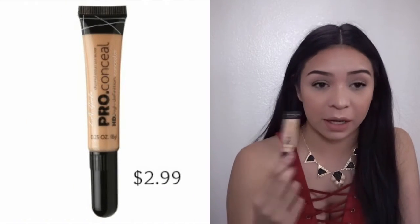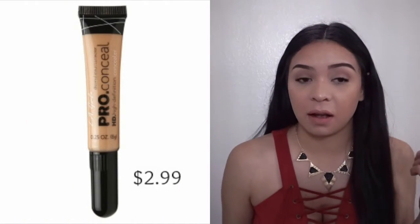The next one is this LA Girl Pro Concealer. I love to use this to spot conceal. Sometimes I get a lot of acne scars, so I love to apply this on top before I apply my foundation. It does a really good job at hiding the dark areas. I don't really use this under my eyes just because it is a little too thick for me.